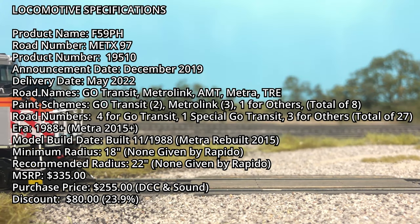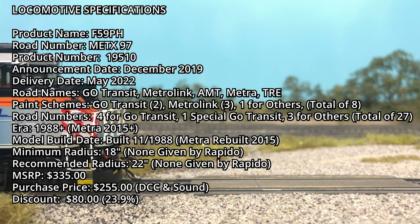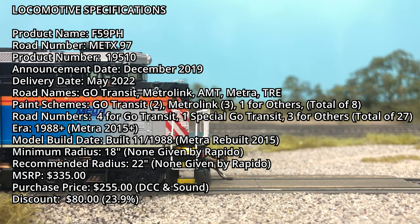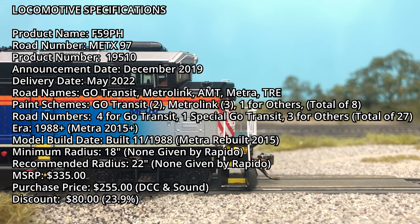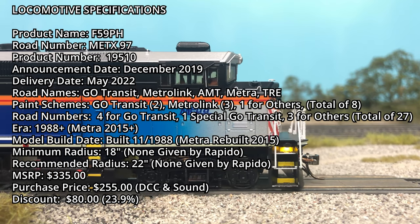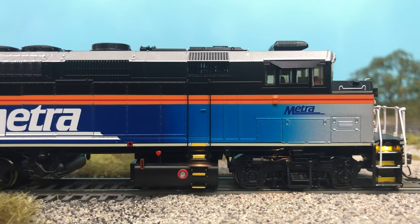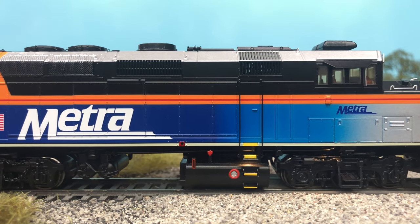The model that we will be taking a look at today is Metra 97, one of the 3 units initially purchased by the Chicago-based commuter line in 2015. The unit was originally sent to GO Transit and was built in November of 1988. It spent several years on the AMT before being rebuilt in the NS Juniata shops.